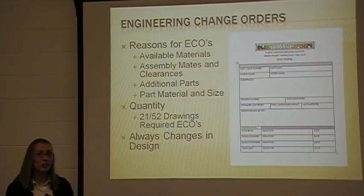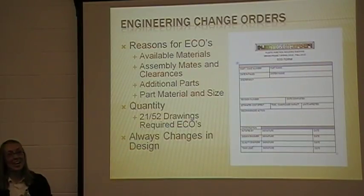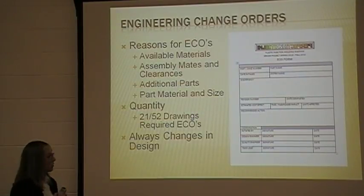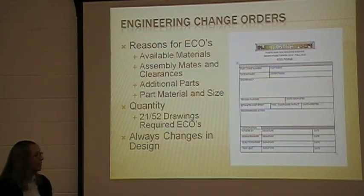These are the engineering change order sheets, and we filled out quite a few of these. We were kind of surprised. Carrie wanted to know specifics, and out of 52 drawings, we had 21 change orders, which is about 45%, close to 50. Quite a few.